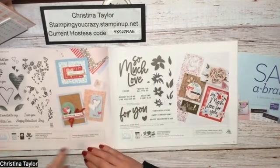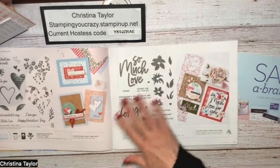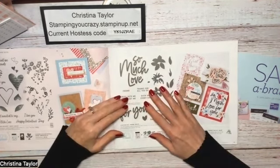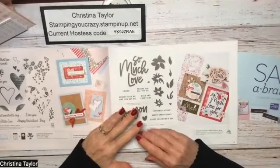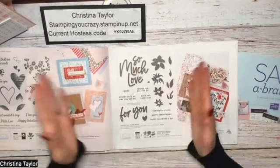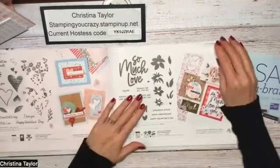You're going to notice something in this catalog that's different from our previous ones. Sorry, I had to get a drink of water. The punch names and the die cut names are the same as the stamp set. Oftentimes that's kind of confusing for us. This really is demonstrators trying to remember the dies and the stamp set name, and now Stampin' Up has simplified it and made them one and the same, which is great.